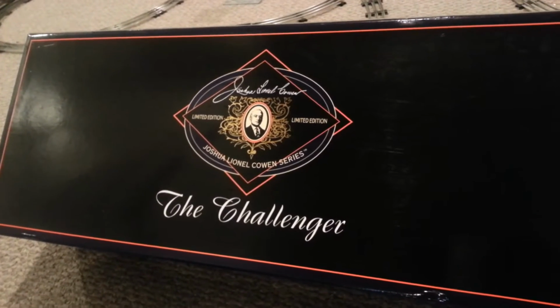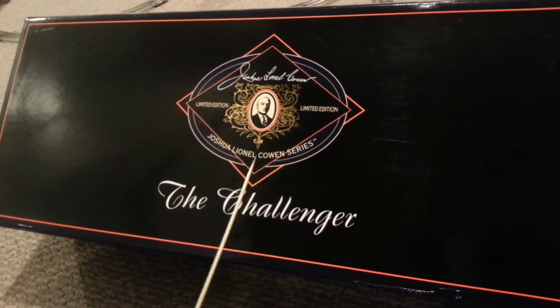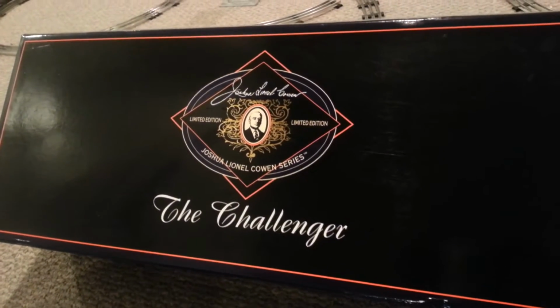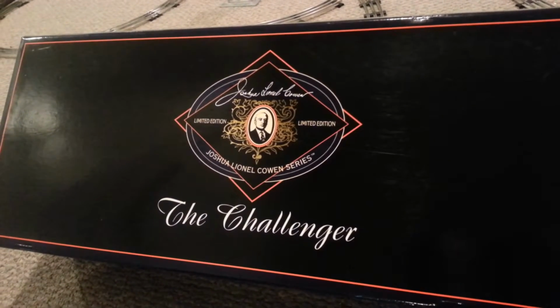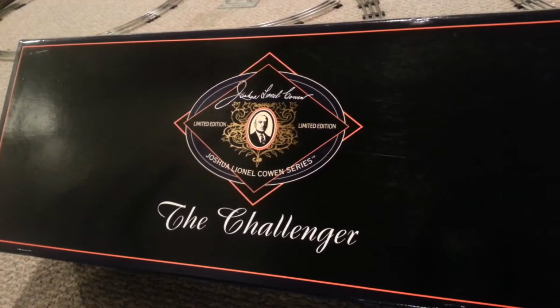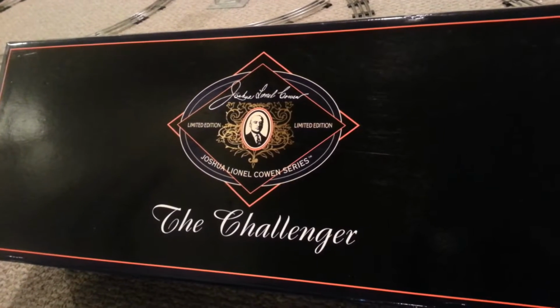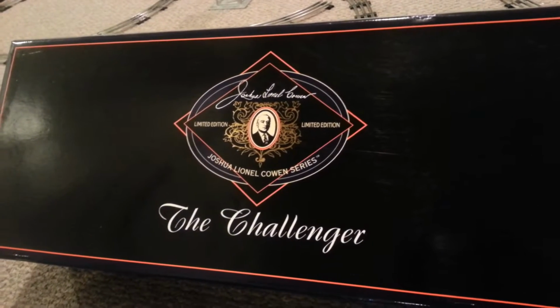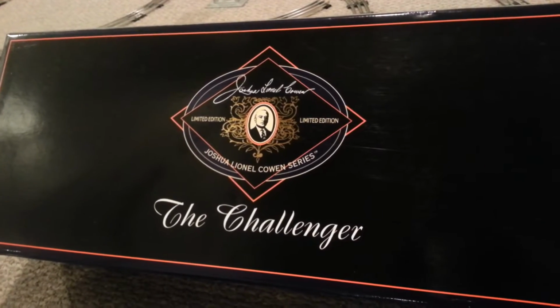And today I'm going to talk about my Joshua Lionel Cowen limited edition Challenger series locomotive. This specific Challenger is road name Union Pacific and road number 3985. In real life, this is the only one left, and it is very famous.